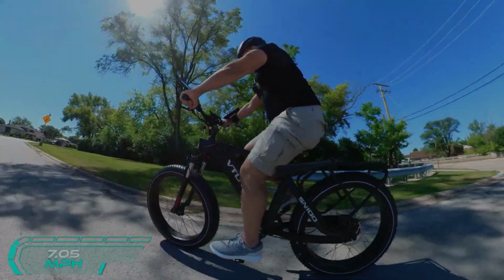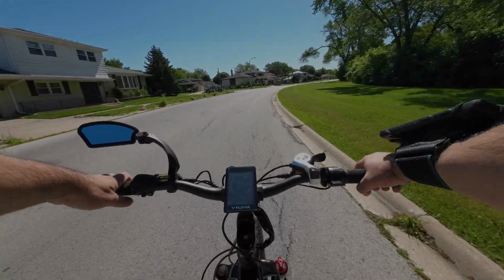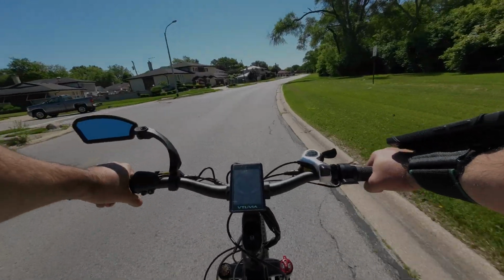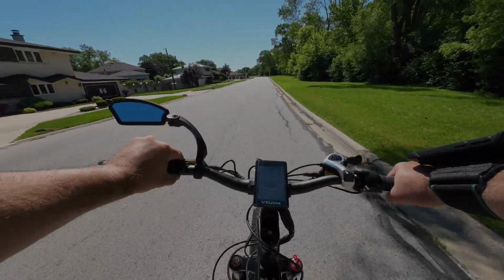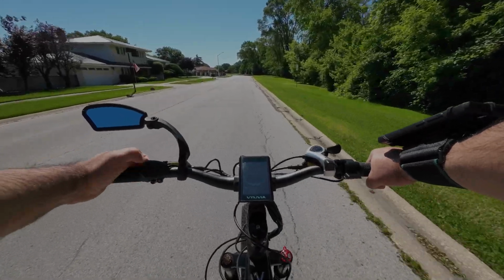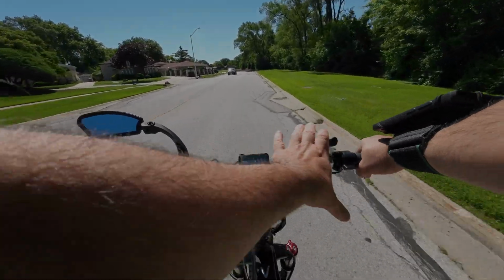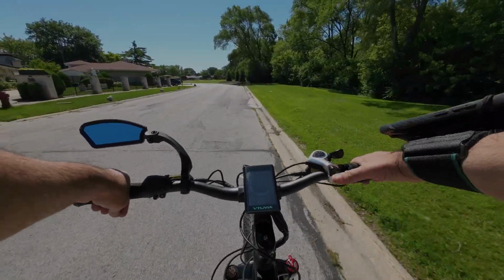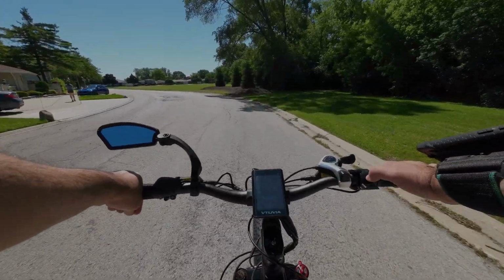Now, as far as controls go, you have a really nice cluster here going on. The handlebar is wider, obviously, because of the stockiness of this bike. But I will say that everything is within reach. I have on this side, obviously, my brake, and I have my power system here. I can turn it on, turn it off, turn off the lights. I also have my pedal assist modes here on the side. I do have in the middle my display, and again, everything is easy to access. Shimano system on the side here, can gear up, gear down. And then I have the throttle on this side.